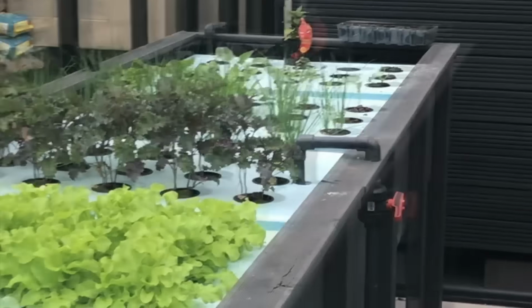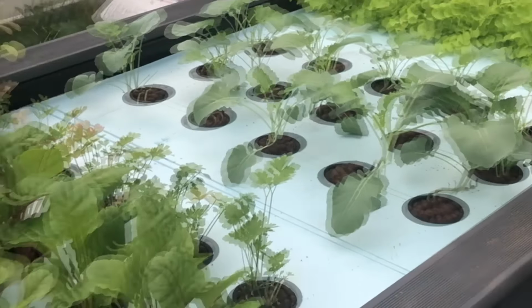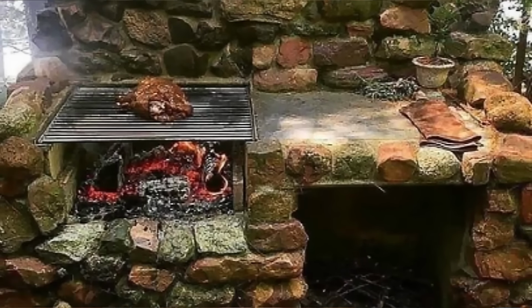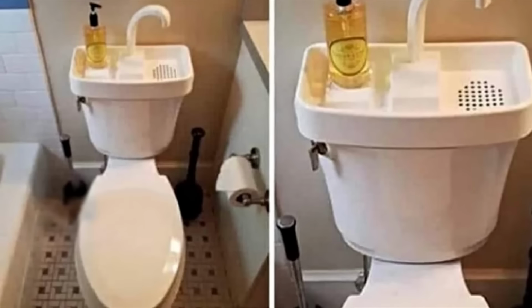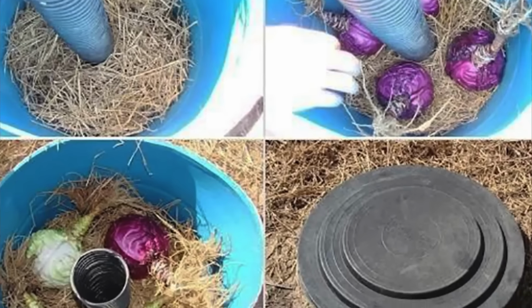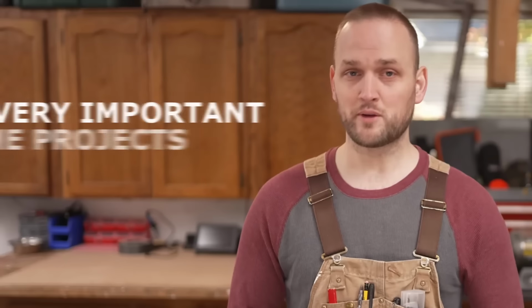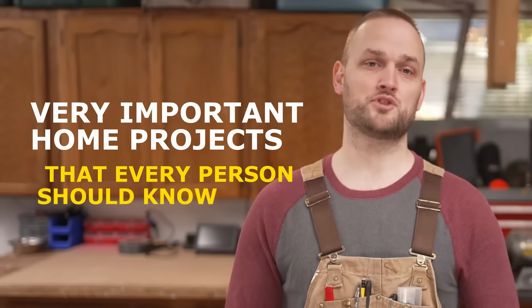There's also the perpetual backyard aquaponics system that can provide food even in the darkest of days, a cool stone oven that you can add to your backyard, a zero-waste toilet, the off-grid refrigerator, and the food-growing fence. Just to name a few of the over 70 backyard projects I've built myself and that you can take advantage of today.